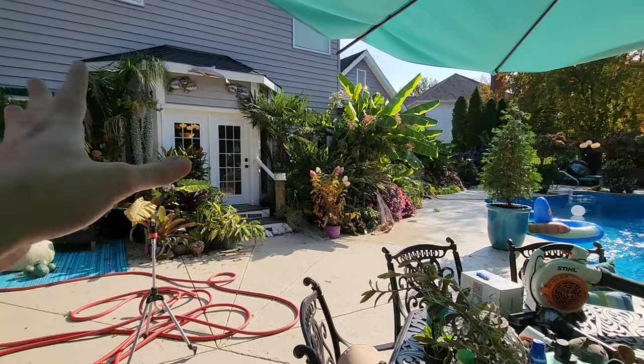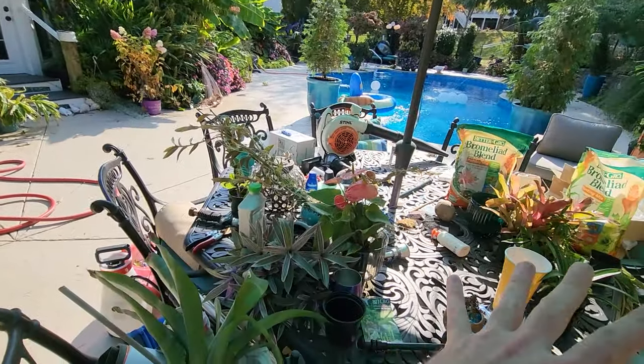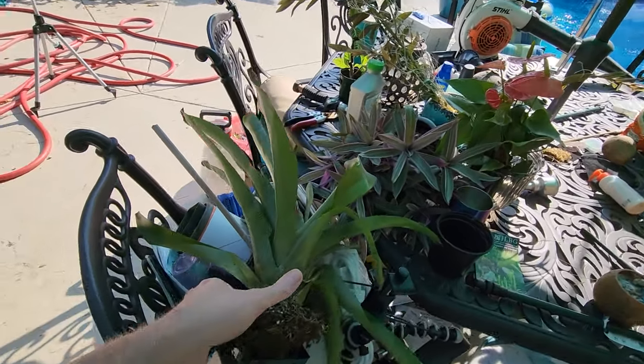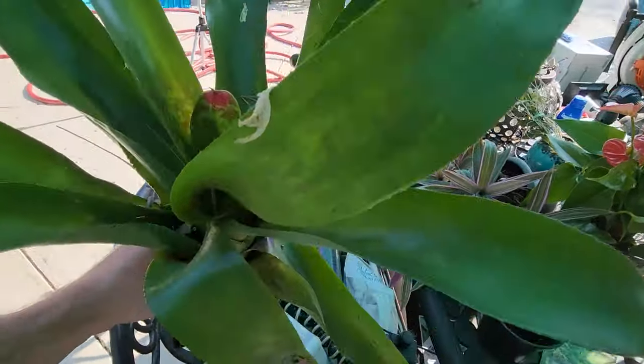I'm just going to take some time to think about everything going on over there and sort out this. I need to make a decision about this bromeliad that I pulled out from the queen palm. I think this one's name is Tango.